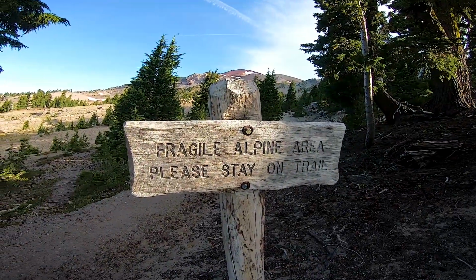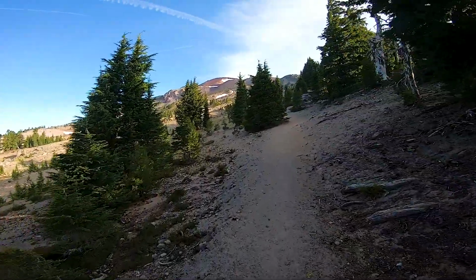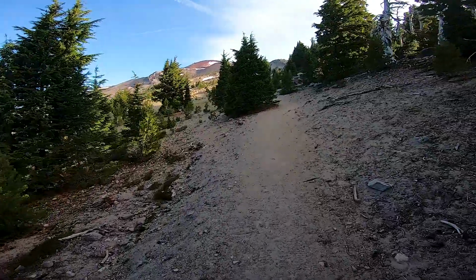This area gets a ton of use. I saw hundreds of people on this day. Try to have as little impact on the land as you can.